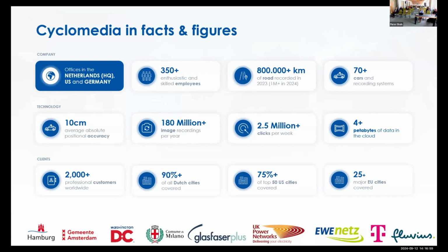So not sure who has ever heard about Cyclomedia before. Who knows the company? You have. That's one. That's already something.